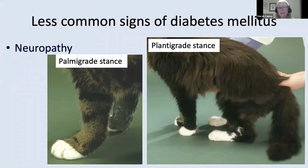This is where the nerves and their ability to function are affected by the high glucose and inability to use the glucose effectively. Typically the longest nerves in the body seem to be affected the most severely. The most common manifestation of this is what we call a plantigrade stance, where the cat, instead of standing up on its toes, is walking with its hocks very low to the ground or on the ground. So almost half of the back leg is on the floor. Very odd. It looks a bit like the cat is wearing flippers.